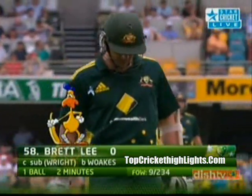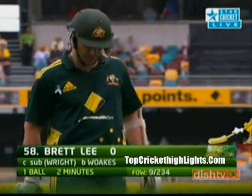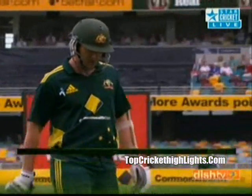Your face was a picture when you were caught at point. You held the pose for a long time as if in disbelief. It's one of those things that I felt I hit it really nicely, but unfortunately it went straight to Paul Collingwood, who's got a nice set of hands. So it's just one of those things that when you hit it, you hope it goes in the gap, but it didn't today.